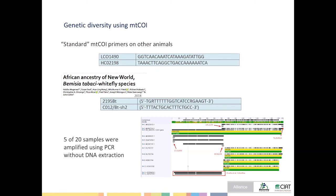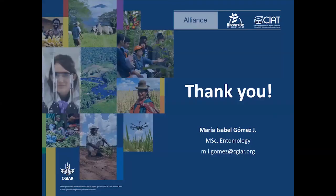However, we are going to make another test with the remaining 15 samples, trying to obtain DNA extraction to make the identification of the whiteflies. So thank you, and if you have questions, please.